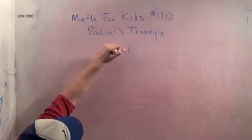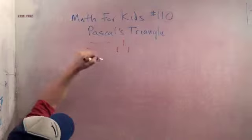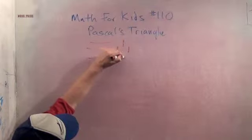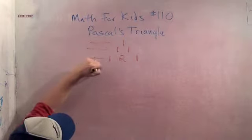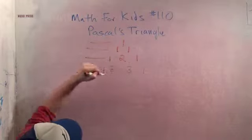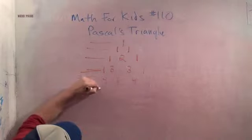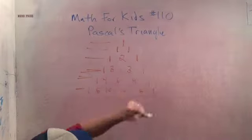And then the rule is, for the next row, you add the two numbers above it together. So here there's only one number above it, so that's a 1. And then here's 1 and 1, and that makes a 2. And then there's only a 1 above here, that makes a 1. Here's another row, and I get 1, 3, 3, 1. It's always going to be outlined by ones. 1, 4, 6, 4, 1. 1, 5, 10, 10, 5, 1.